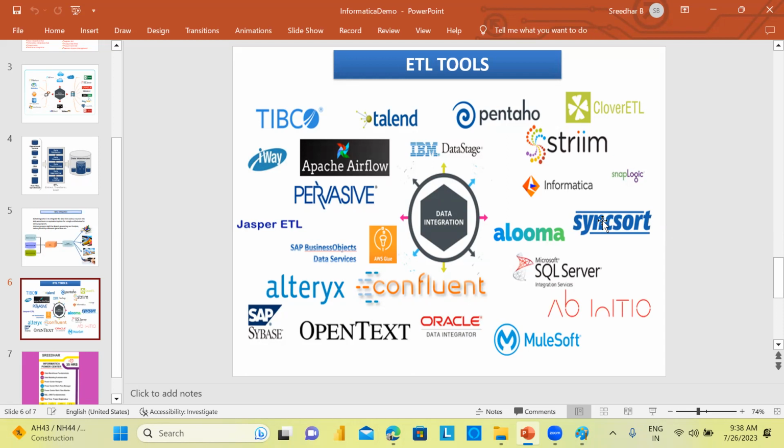Before purchasing a tool, or before taking the decision on a tool, an enterprise will consider many aspects. What is the cost? License cost, maintenance, installation, and support. Tool efficiency: how we can handle the tool, how much faster it can work, and how secure it is. These are all aspects considered before purchasing a tool.